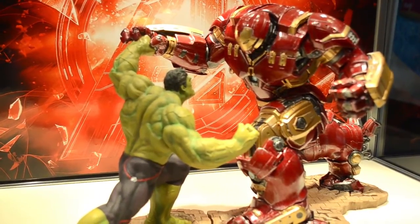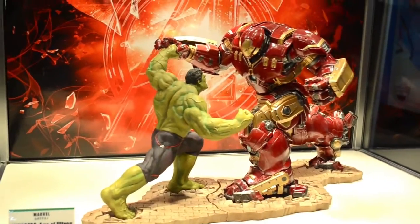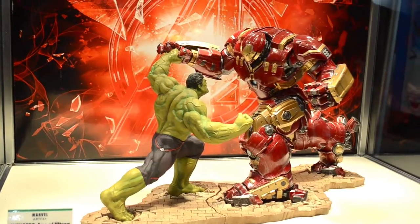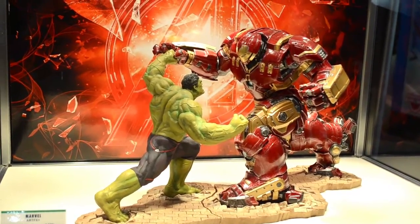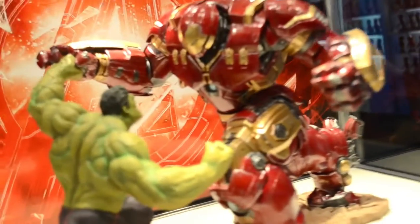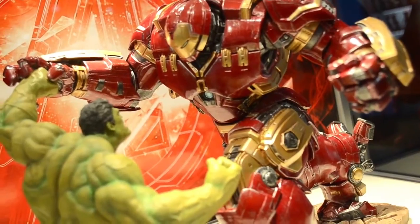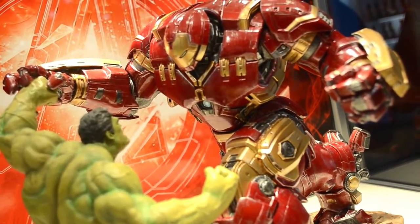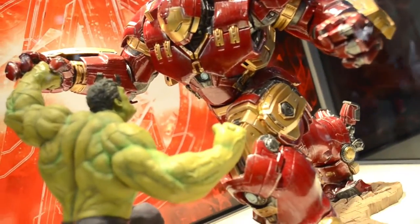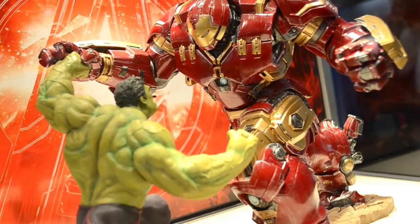These are both sold separately. Hulkbuster has a suggested retail price of $199.99 and Hulk at $69.99. And we expect delivery to retailers sometime around August or September of this year. It's made of ABS PVC? Yes, like all our other ARTFX Plus statues, PVC plastic, very durable. No magnets in the feet this time around. They're pretty hefty, so we've got a very nice peg system to keep them in place.